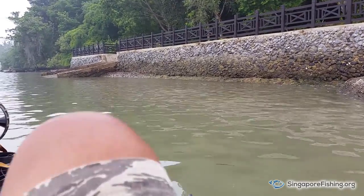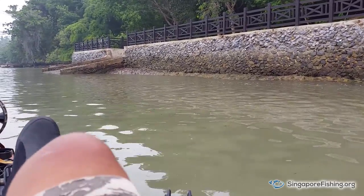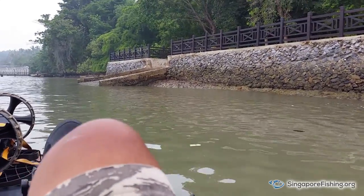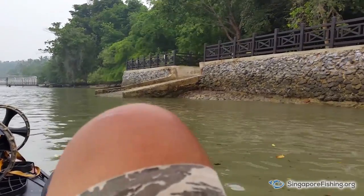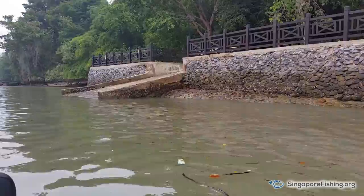With the exception of low tide, of course. Low tide is one of the best times to launch and recover. But we're not lucky that way, not this time. There is this slipway here that you can see, but it's very slippery. And today, it's locked as well. The gate on top is locked.